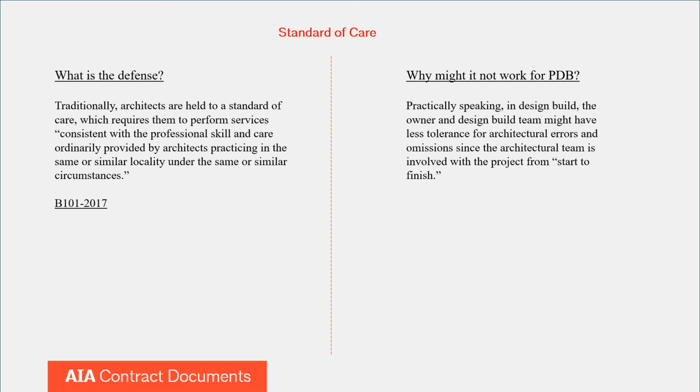And lastly, the standard of care. And Donovan touched on this a little bit. The traditional standard of care defense, and because we're talking about standard of care, we're necessarily talking about design work. Traditionally, architects are held to a standard of care which requires them to perform services, quote, consistent with the professional skill and care ordinarily provided by architects practicing in the same or similar locality under the same or similar circumstances. And that's a quote out of the B101 2017 document.